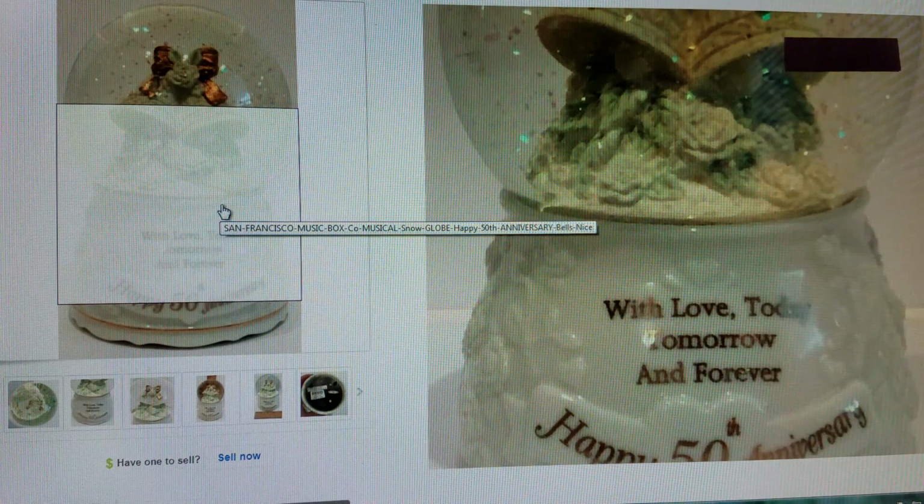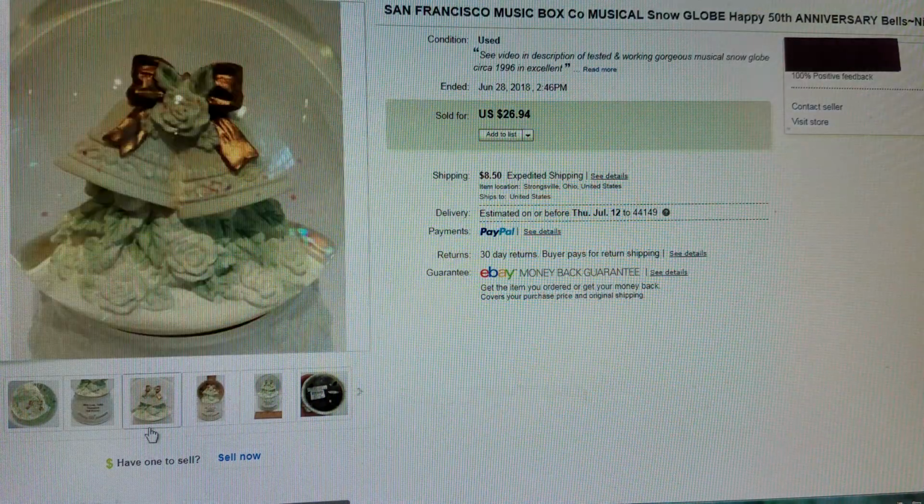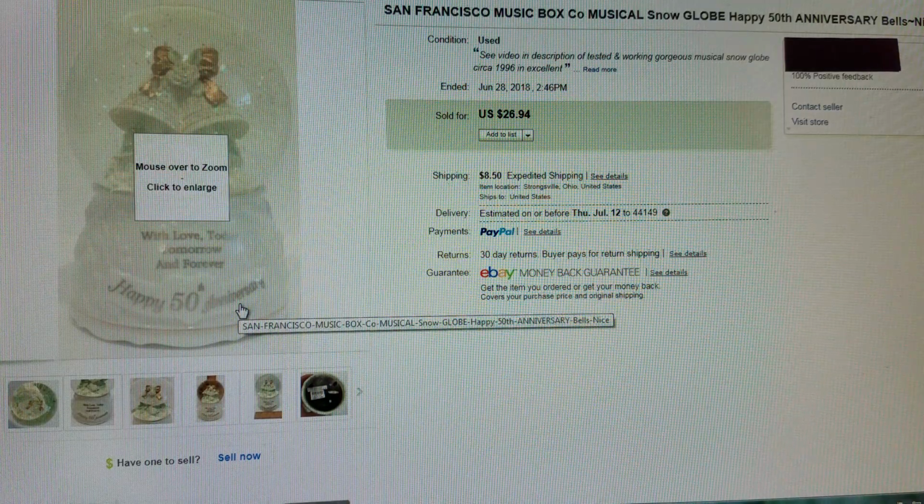Buyer notified me. I contacted their post office. The buyer contacted the post office, and to make a long story short, the neighbor that had received the package in error returned it and they redelivered it, but the box had been crushed. But luckily, this globe was okay.